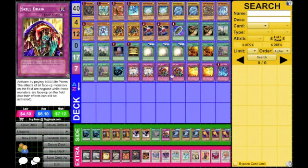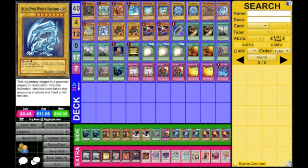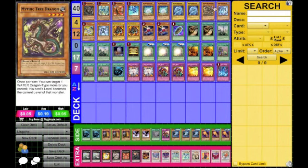the main deck Skill Drains really came back to bite him in the butt, and the fact that his side deck is not really meant for the mirror match, and we'll get to that in a second, also came back to get him. So one of the things you'll notice is that he's really not designing this deck toward the mirror match.